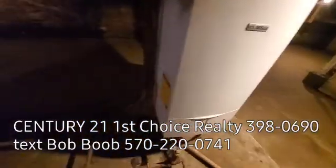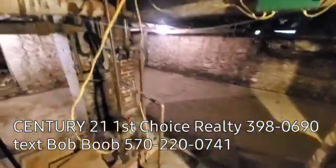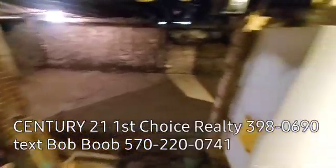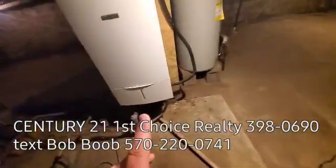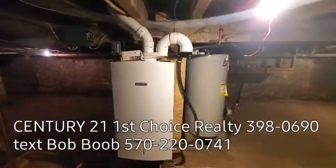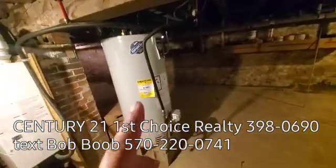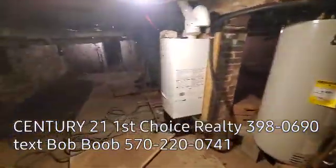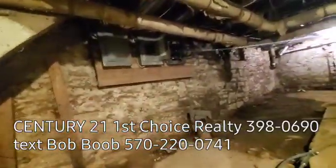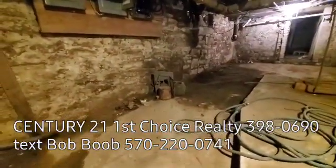But looks like here we have 1, 2, 3 circulator pumps. So I guess maybe we'll look as we're walking through. I'm not sure how many thermostats are in this place. But what I can share with you is that we have the on-demand gas hot water for the heat. Then over here you have a big gas hot water heater, natural gas, for the domestic water, like your bath water and stuff. Now, it's 3 units, so you can see 1, 2, 3 breaker boxes. I'm not sure how that's split out, but 3 units. And somebody's doing it. No, that panel cover should be on.